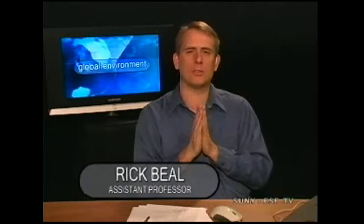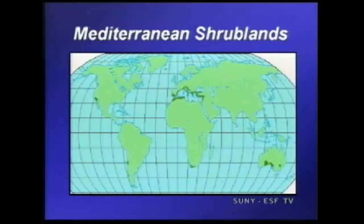We're now taking our little trip through some biomes, cluing you in on some of the important features of those biomes. So let's start with kind of an interesting biome that most people are unfamiliar with. That is Mediterranean shrublands. Another name for this is chaparral. As you can imagine, you often see this around the Mediterranean, but also in places like Southern California, a little bit in the Southern Hemisphere as well.